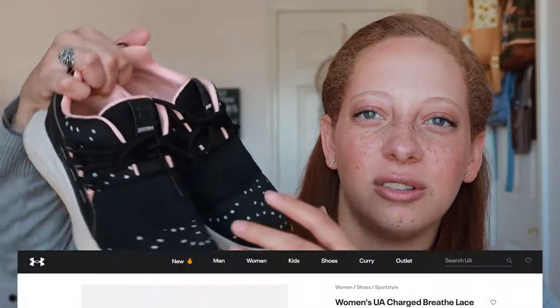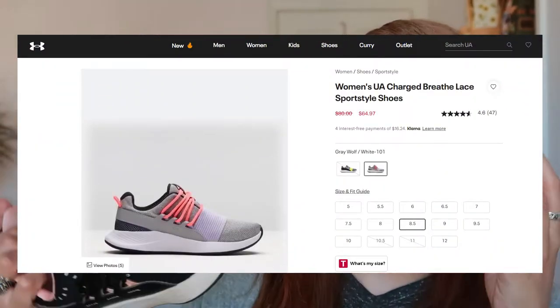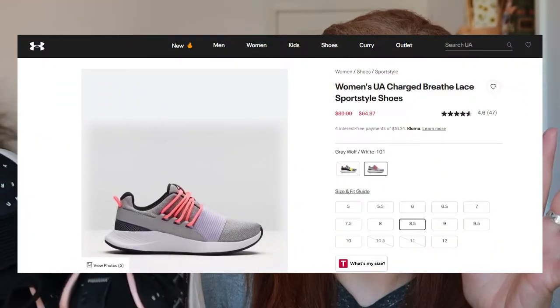So I'm gonna talk about some shoes, show you the shoes that I have. The first on the list are a pair of black athletic sneakers. I do have those. These are Under Armour. I need to do a nice clean and wash on a lot of my shoes, but these I have had for several years and they still are holding up really well.